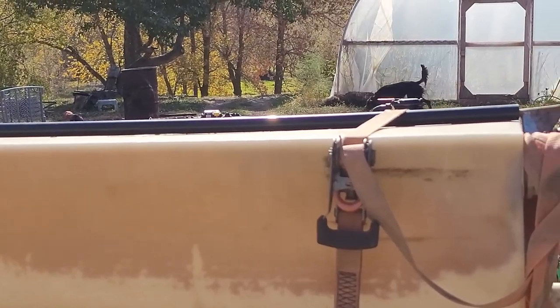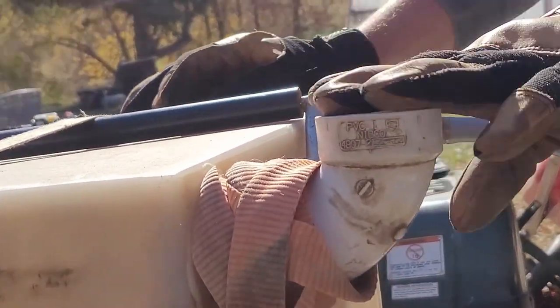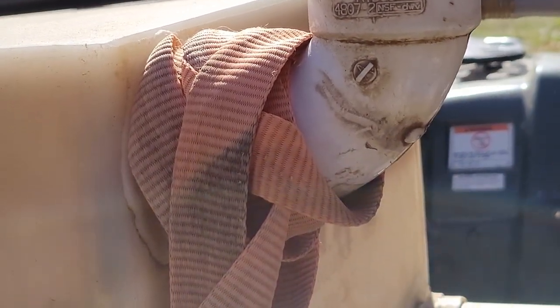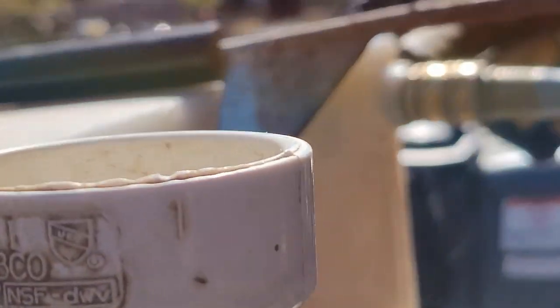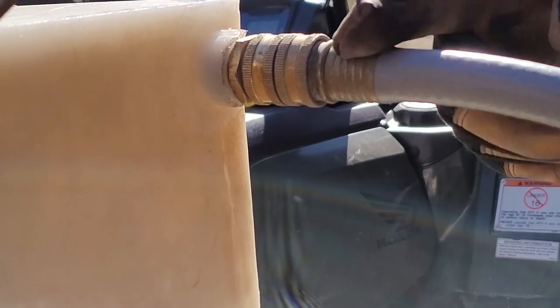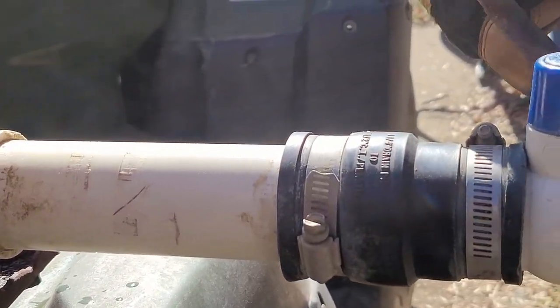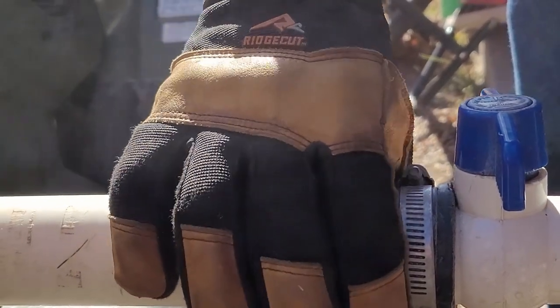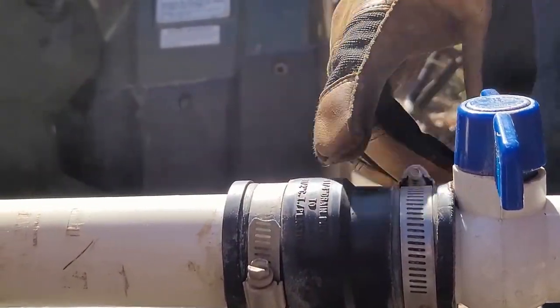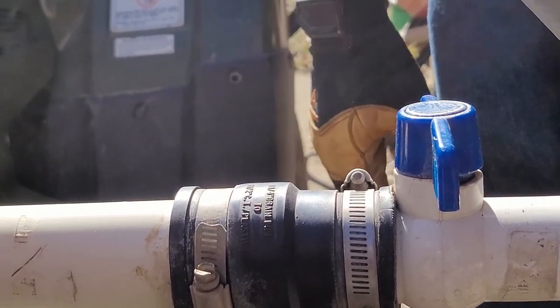So I bought one of these, and this is an RV gray water tank. And then I just plumbed in a vent, so air can vent out. And this just has a male connection on it. And then I have a female coupling that stays on the hose. And this is a piece of, I think, 2-inch PVC with a ball valve on it. And I just use one of these flexible rubber neck down couplers, basically to give it some flex in case I bump something.